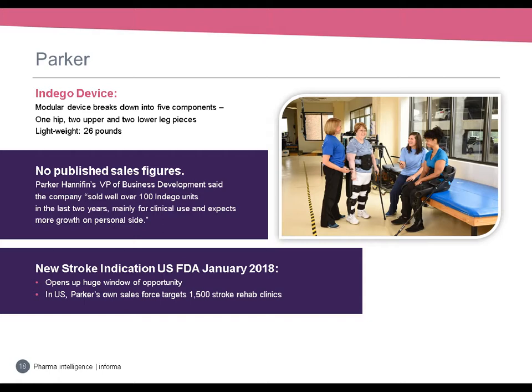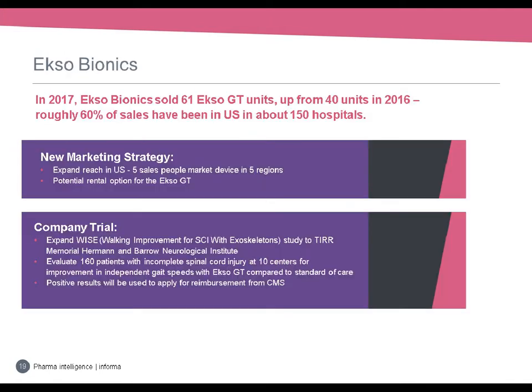So the company doesn't make its exoskeleton sales figures public, but management told me that it sold well over 100 units in the last 2 years, mainly for clinical use, and they expect more growth on the personal side as well. The new stroke indication by the FDA, which was given this January, opens up a huge window of opportunity for Parker as well.